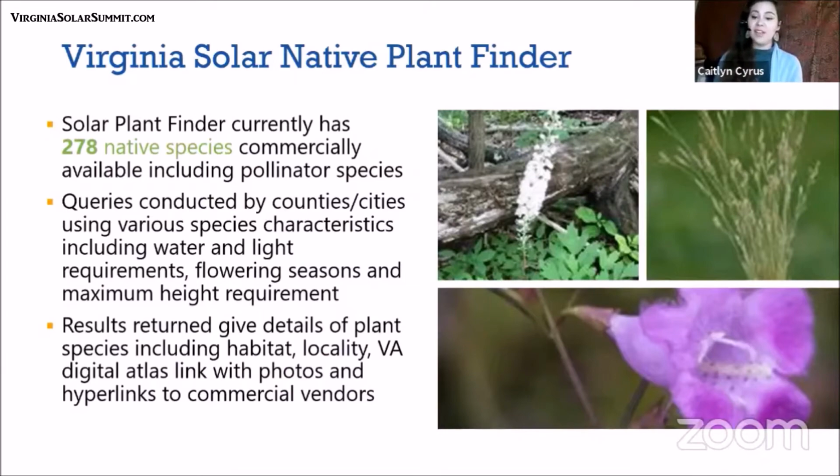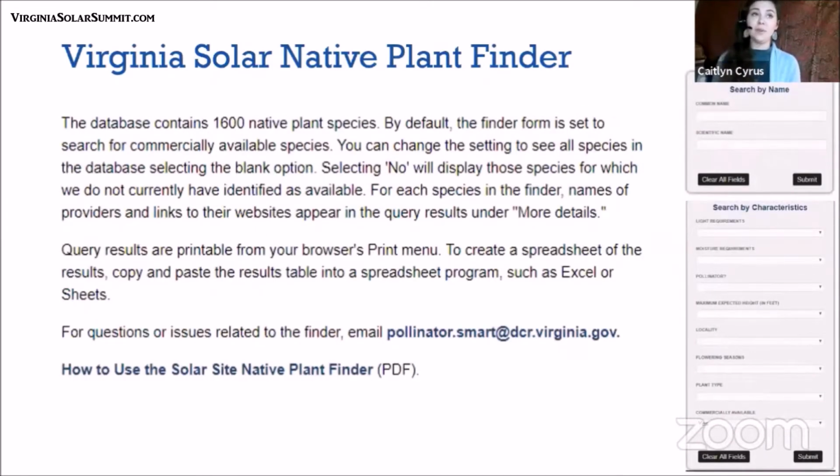So jumping ahead, you can really search however you want. If you're doing the monitoring part of your established site and you want to see whether your species can qualify to apply to certain questions on the scorecard, then you can target specific species by searching by name. If you're planning a site and you want to develop a seed mix that is highly specific to the characteristics of your site, because no site is the same, and you really can't use a pre-made seed mix, then you would search by the characteristics you're seeking. For example, light requirements, moisture requirements, and pollinator type, which is essentially whether it's a big flower, or a grass or sedge or something. Maximum height, which is a huge constraint at solar sites because you don't want the vegetation to overtop the panels.